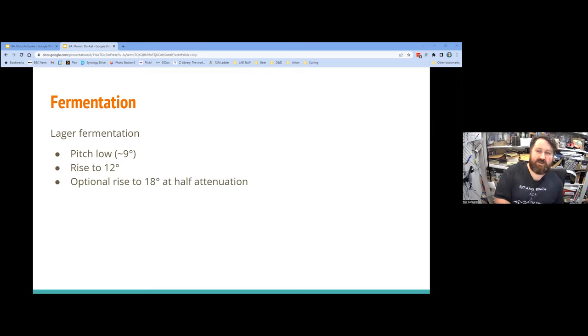As low as your yeast will tolerate, basically, and for as long as you can get away with. What I'm doing at the moment is I pitch it quite low, about 9 degrees. Then when I start to see activity, let it rise to about 10. And then over the course of about 3 or 4 days, let it rise up to about 12.